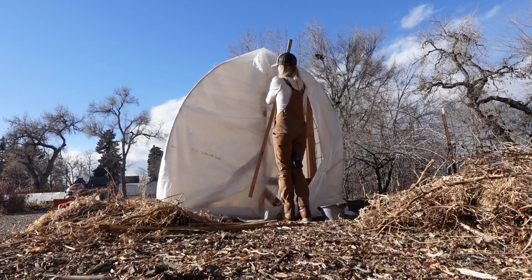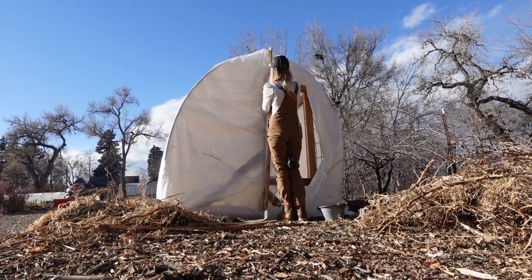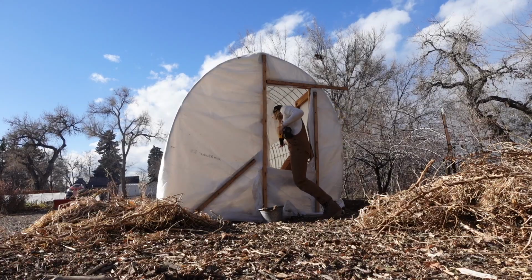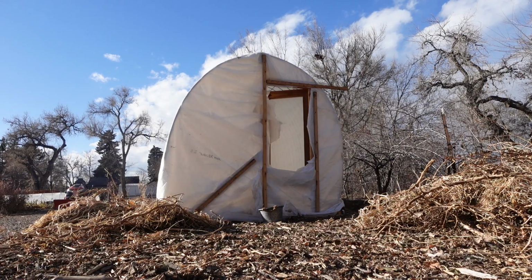Once the stock has germinated and grown, I just wanted to get the plastic on and get everything ready so that if we get a lot of snow or it gets really cold, we don't have to be doing this when it's cold and nasty. So right now it's really nice and lovely and warm, 50 degrees, so good day to put that on. Oh, toasty.